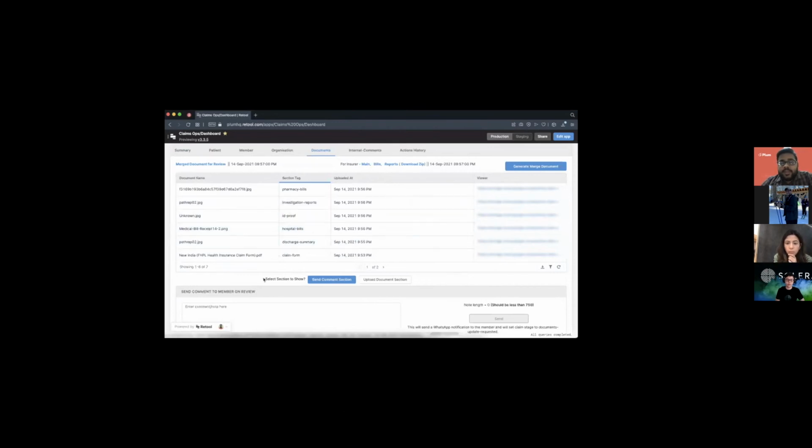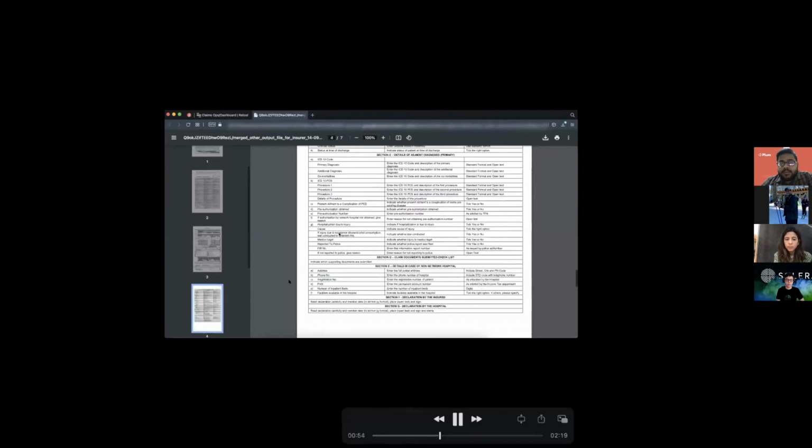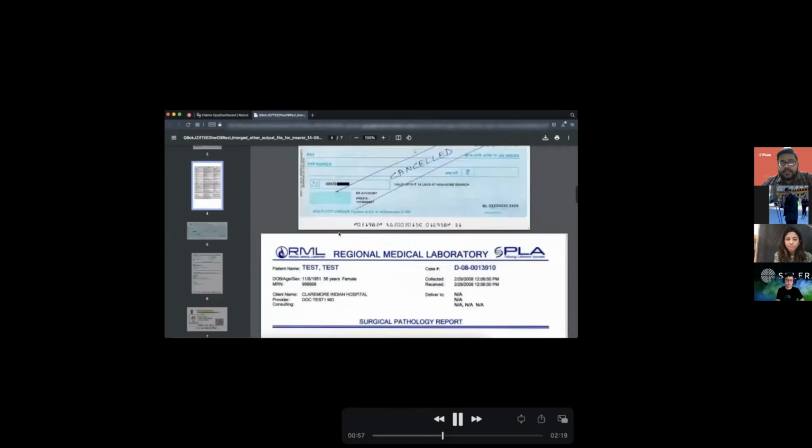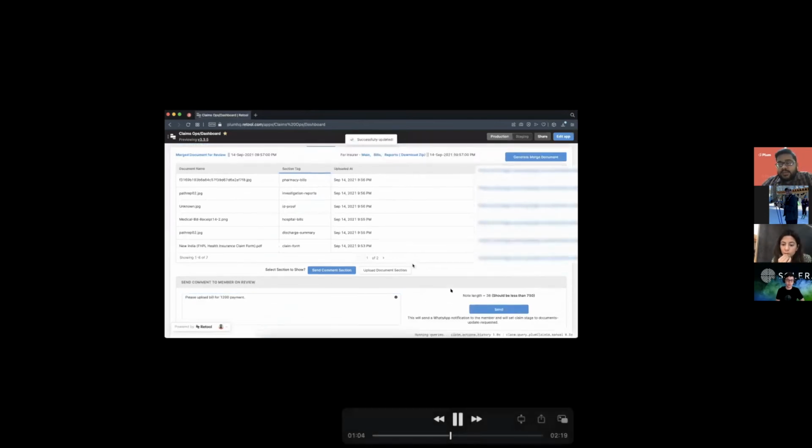So they open any document and then they start reviewing it. We have a couple of instructions for our review. They check for claim validity. They check if forms are filled correctly or not, and if there is any missing document or not. So let's say they found a missing document here. A bill was missing. So they type a note and then send it.